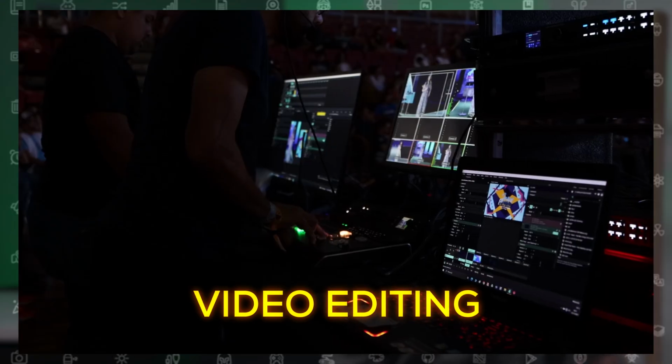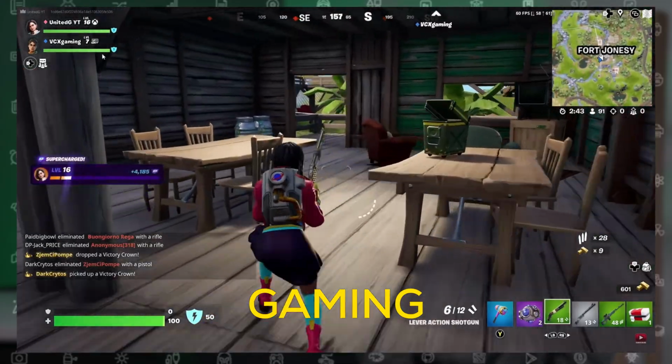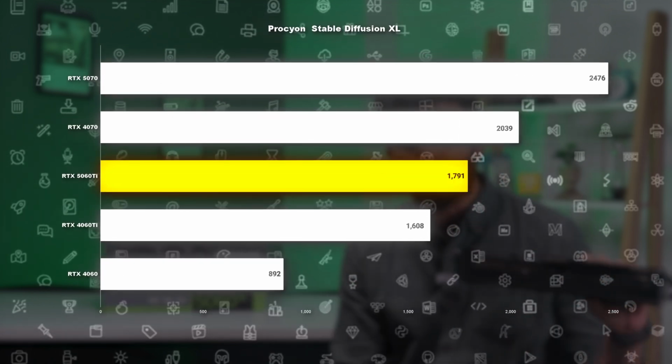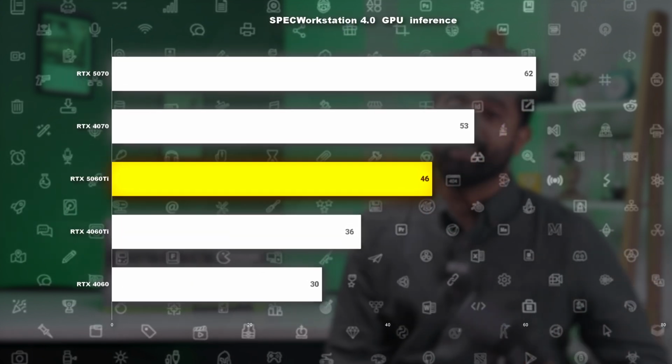Another big advantage is, of course, productivity. Now, if you're into content creation, video editing, or even 3D rendering, the 5060 Ti is the best option in the budget. Software like DaVinci Resolve and Adobe Creative Suite are using more and more AI accelerated features. Now, NVIDIA's latest architecture is built to take advantage of them. So whether you're gaming or editing, this GPU delivers, especially when you compare it to 20 series and 10 series, and the benchmarks are on your screen. So, long story short, if there's one GPU around 40K that is probably a do-it-all, it's the RTX 5060 Ti 16GB. Definitely the ASUS Prime version.